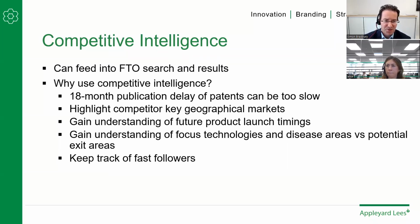You can look at competitive intelligence to highlight competitor key geographical markets. So if you're tracking a particular competitor, what markets are they interested in, whether it's from manufacturing or actually sales. You can also have an understanding of future product launch timings as well, and that might help you when you're considering what products you wish to launch. You can gain an understanding of the actual technology, maybe disease areas, potential exit areas. Are they looking to license? Who's the potential licensee that they're looking to license to? Also keep track of fast followers.